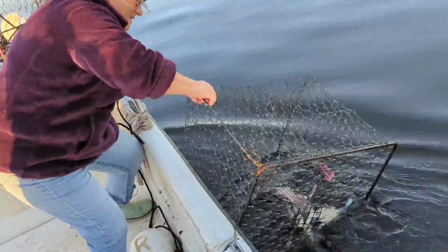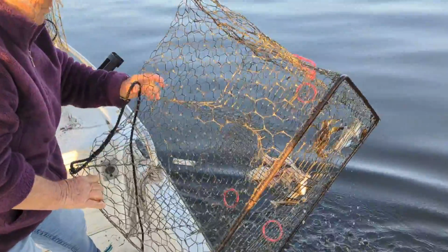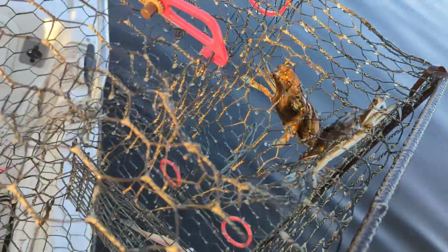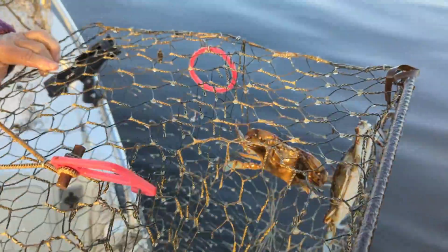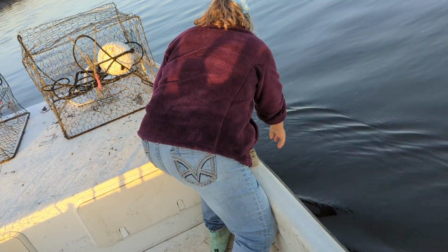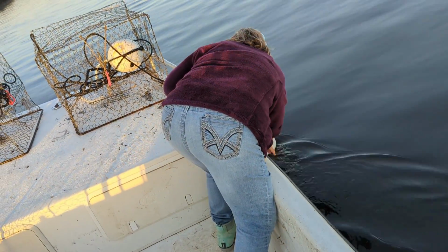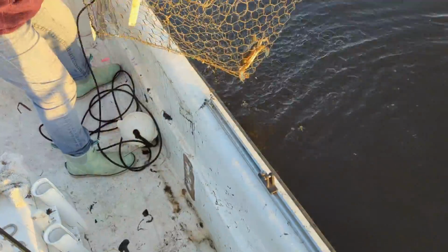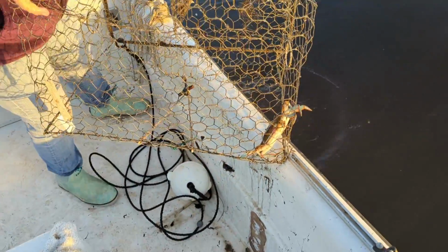Whoa. Yes, yes. What have we got? Two of them. One small one again. One's a good size one. The other one's almost. These are extra crabs. Another one. He's a nice size. We got one in this trap. Yeah, he's a nice size one. How about that? Well, they've been out there a couple of hours.